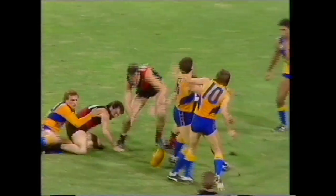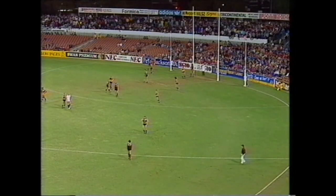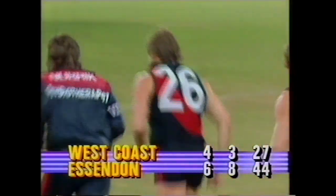They battle the ball forward as Bailey tries to get it across to support in Thompson. Thompson goes in. He's taken high. He's going to get the free kick, Bomber Thompson. Let's see what he can do. He's kicked one behind already. You see the angle. That's not a bad effort from there. Thompson puts it through. The 6th goal is on the board for Essendon. They lead 6-8 to 4-3.